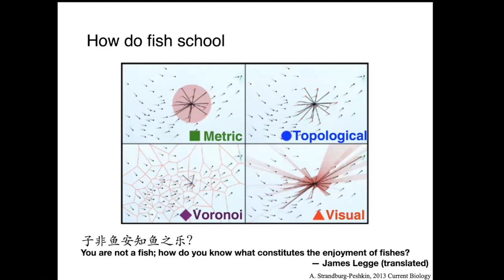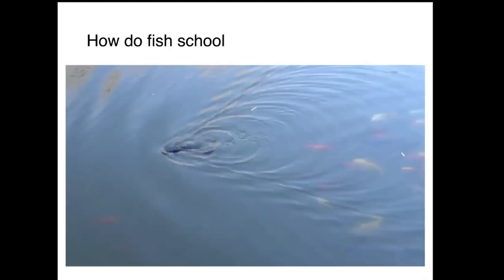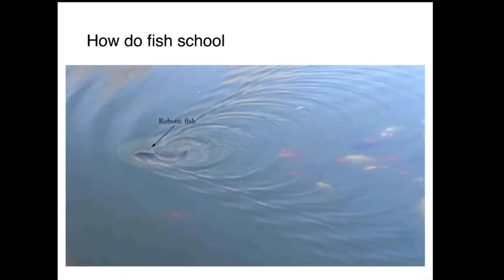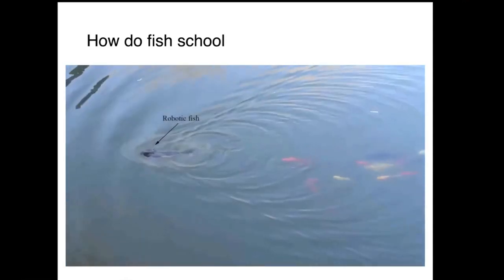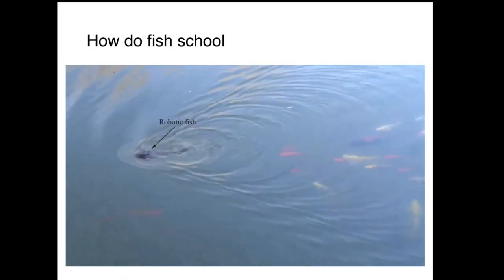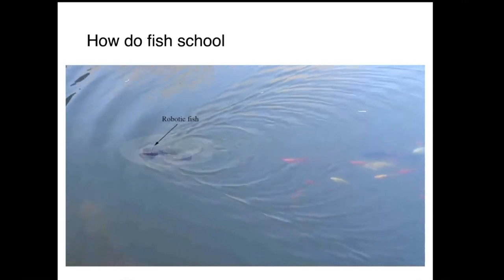So then how do we solve it? If we have a robot system that can help us talk to the real fish system, then we can control the robot and observe how the real fish's behavior reacts to it, and then we can understand interaction. This is the philosophy behind it: a robot system helps us talk to the real fish, and then we study behavior.